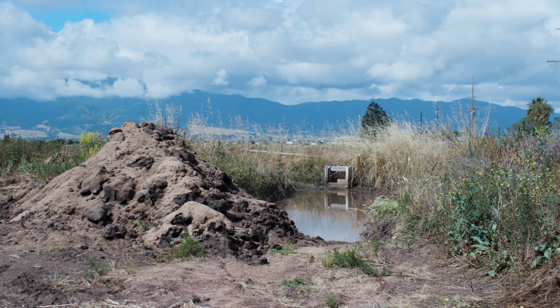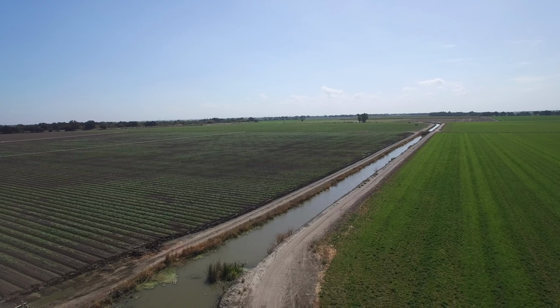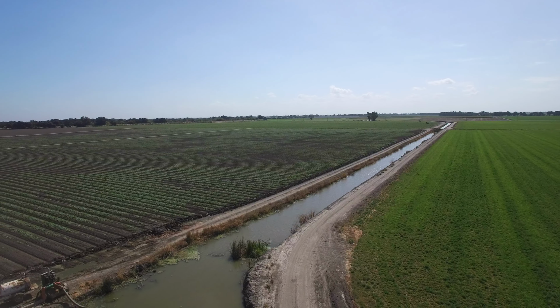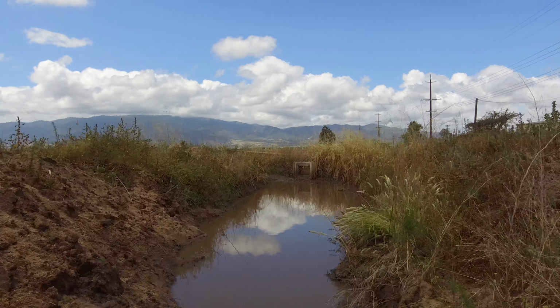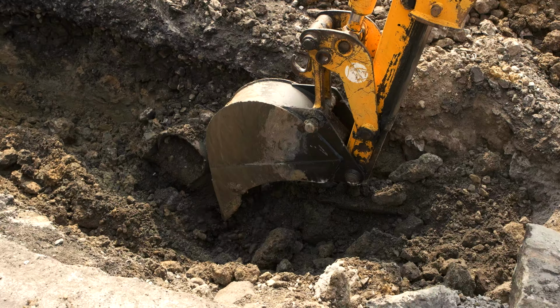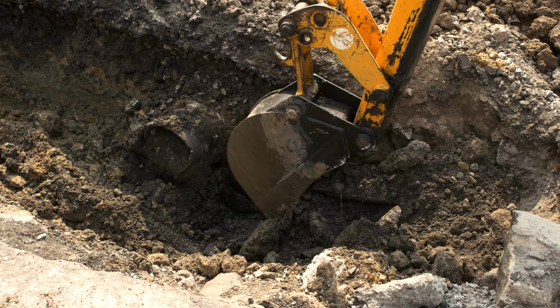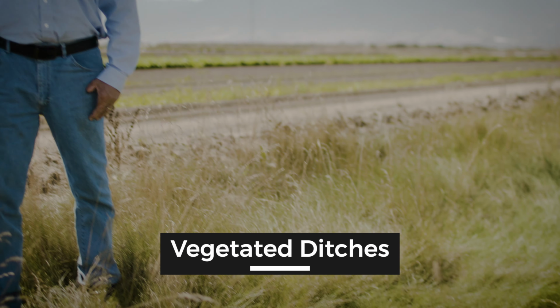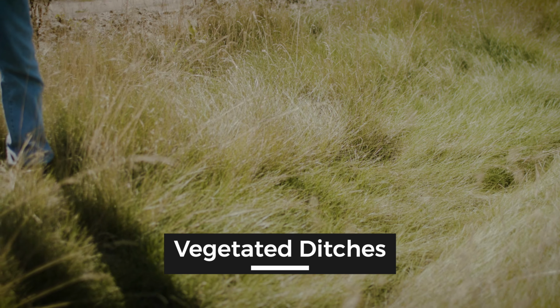Retention basins aren't without challenges. First, they need to be designed large enough to hold most or all of the drainage from a field or ranch. And silt accumulation has to be managed. Silt must be cleaned out periodically to maximize water holding capacity of the basin. A practice showing promise is running field drainage through ditches built along field edges planted with dense grasses.